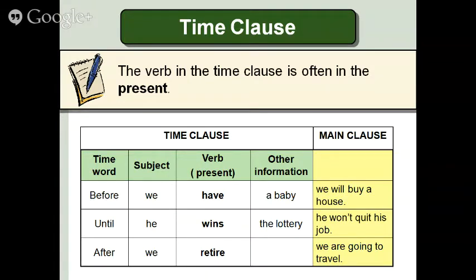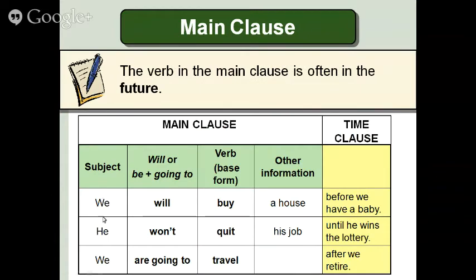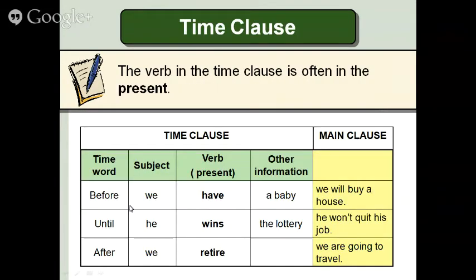Another thing to learn about this is that the way you make these sentences doesn't necessarily need to be in a certain order. You can have the main clause before the time clause. Right, so the main clause is we will buy a house. This can be before, or this can be after, as you can see here. Before we have a baby, we will buy a house. And the meaning literally is the same. The meaning doesn't change if you change the order of these sentences.